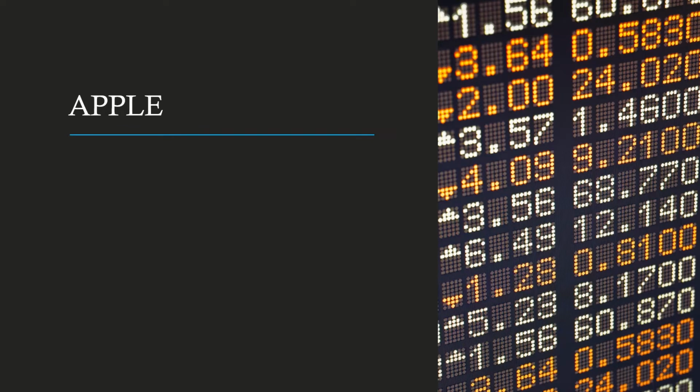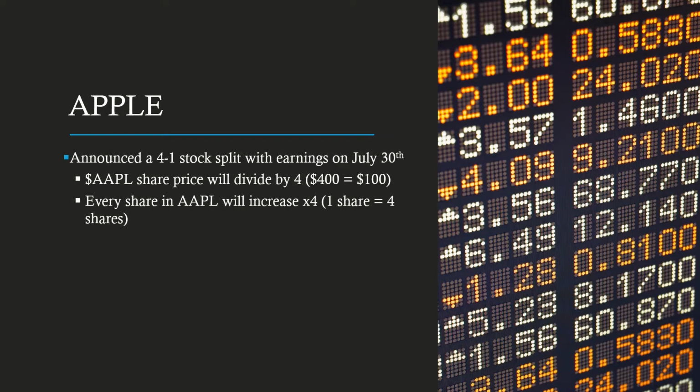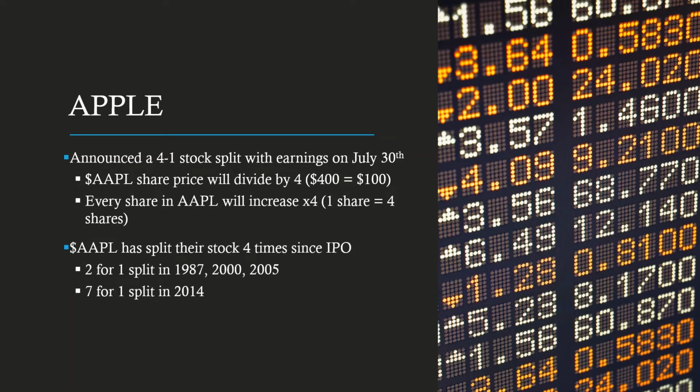All right, so as mentioned, they recently announced a 4-to-1 stock split effective August 24th on their July 30th earnings report. So if the share price closes at $400 on August 24th, it will divide by 4 and become $100. And every share that you own will get multiplied by 4. So one share will become 4 shares. So the board of directors at Apple believed the price of Apple was a little too high, so they agreed to do a stock split on the company. They agreed to do a 4-to-1 stock split.